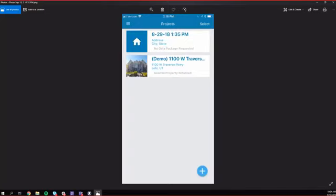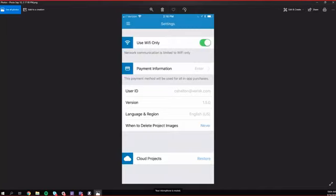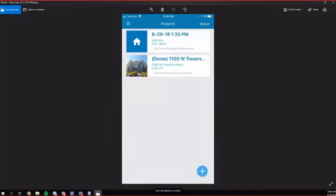Once you're in, you're going to see your project screen. This is going to be a list of all the projects that you have available. Here you're going to want to click that plus button down in the bottom right hand corner. We're generally going to use that to start a new project. But before we get to that, I want to walk you through a few settings. In the upper left hand corner, we have this hamburger menu. I'll point it out. That's what gets us over to the settings.